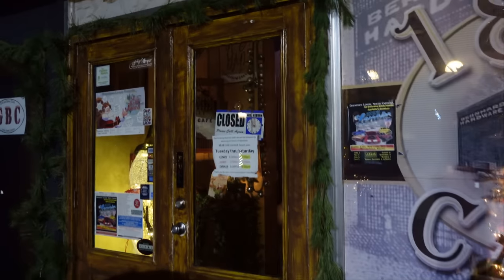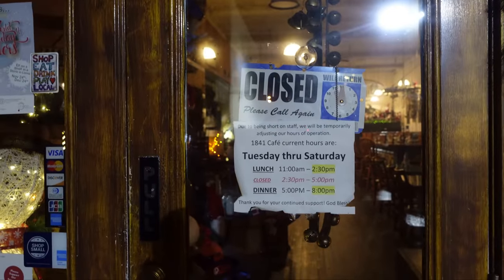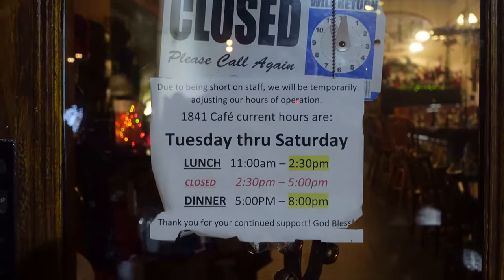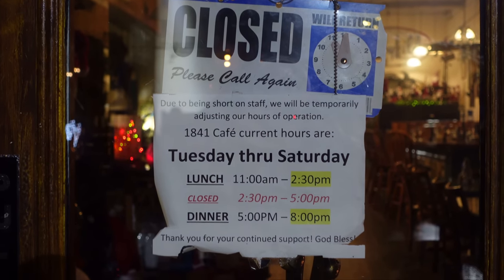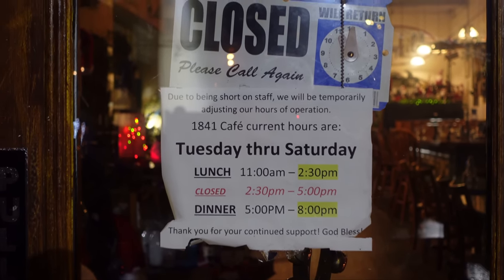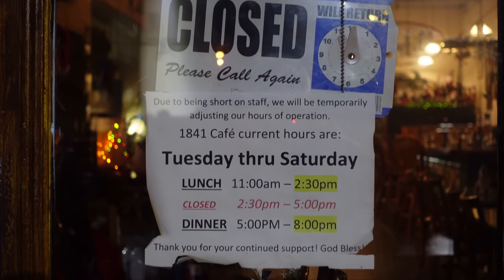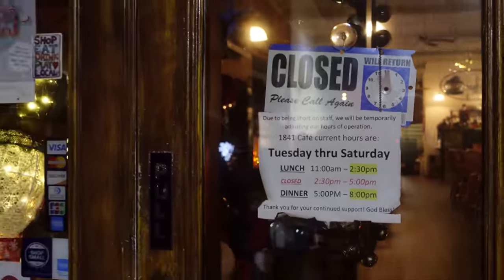And they are open. Let me get their hours. I wish they had a menu out here, but they don't. So I think they're closed now, but they're open Tuesday through Saturday, 11 to 2:30. And there's actually somebody walking around in there. Close 2:30 to 5, then they open back up for supper at 5 p.m. to 8 p.m. It says temporary adjustment because of being short-staffed.